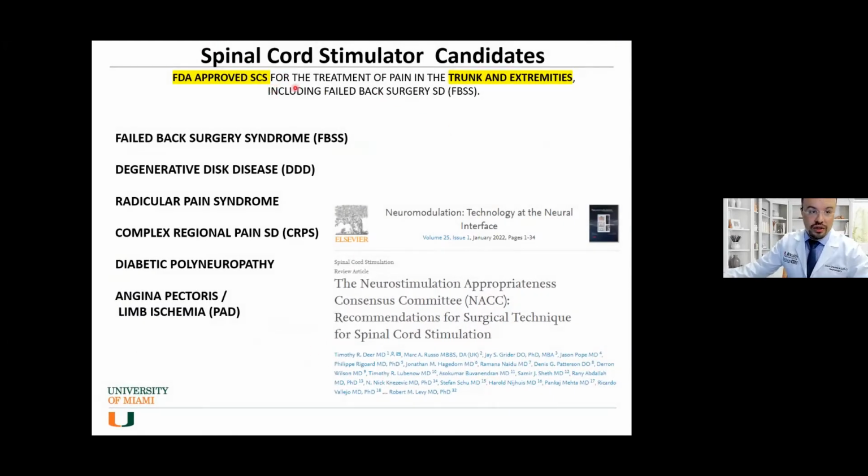All right. So spinal cord stimulation is FDA approved for pain in the trunk and extremities, chronic and refractory. Within the spine, especially for failed back surgery syndrome, degenerative disc disease, radicular pain, again, once structural abnormalities were treated or excluded, CRPS, diabetic neuropathy was recently approved and it has a great result. And again, vascular conditions like refractory angina pectoris and limb ischemia, the peripheral artery disease, because of the vasodilation that happens.